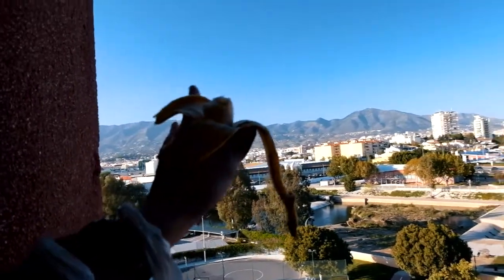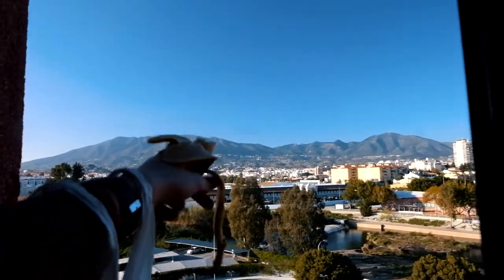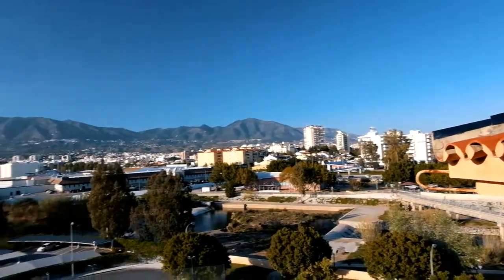So on the south side of the complex, and the south side is the side facing the sea, which is there, you have a huge sports center. And up there you have the amazing mountains, the water park, and the shopping centers. Lidl is right there, that building, dinosaurs. And yeah, it's a great view.